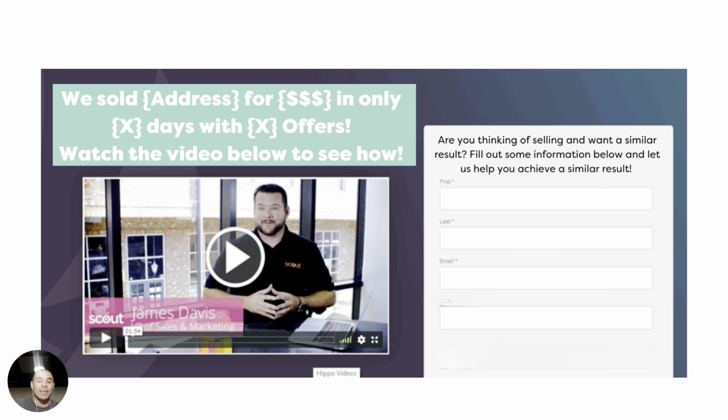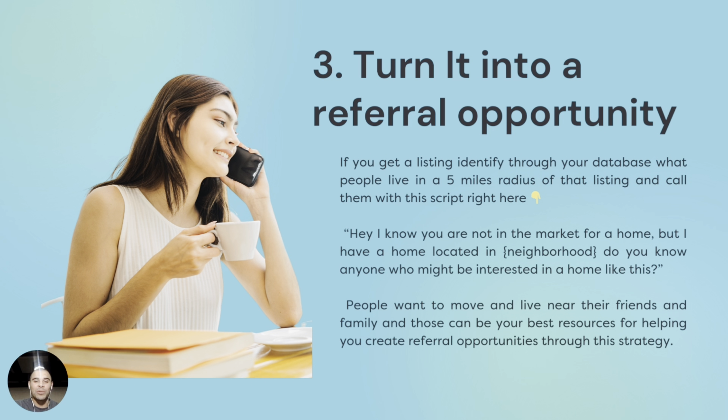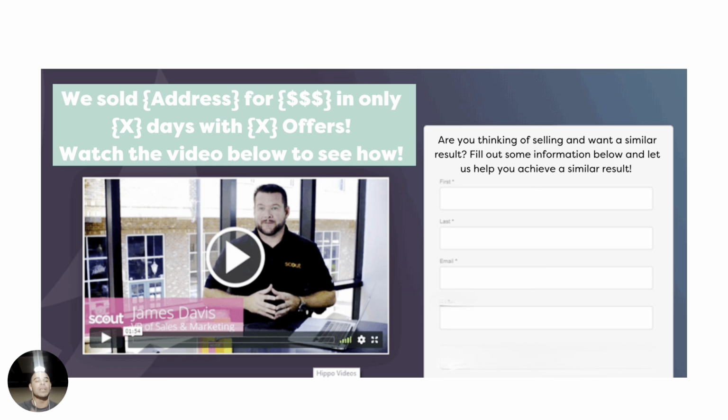Reach out to the database, exactly how we were talking about right here. Send them the email, advertise the listing, turn it into a referral opportunity. Or if you had this from the previous property, you could reach back out to people and say, hey, I just got another listing in this neighborhood. So you see how this can be such a spiraling effect when you do it the right way, and how you can generate more listings from that.